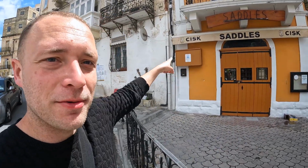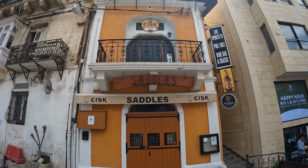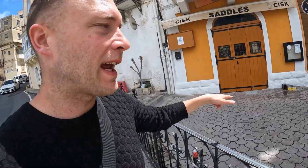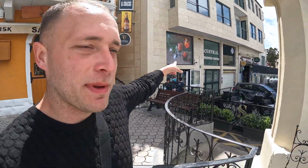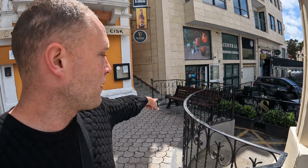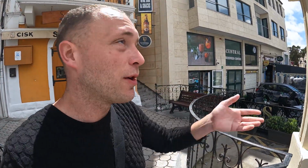Another brilliant bar at the bottom of the hill, one of my favourites. It's called Saddles. It's currently closed at the moment, but yeah, when it's open, maybe around 3 or 4 o'clock, it's really nice here. They have tables all out on this patio, and you can still have a view of the bay over there. Really good for football as well, because I'm not sure if you can see, but there's a screen. Basically, there's an outdoor screen, so if you can get a good seat at a table there, they actually play sport outside, which is obviously brilliant if the sun's out.